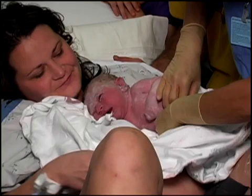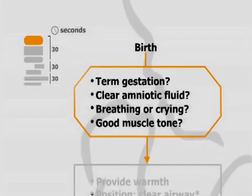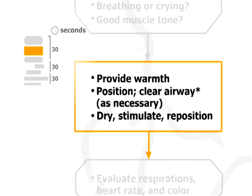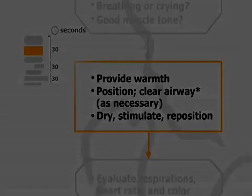How do you determine whether a baby needs resuscitation? There are 4 questions you must answer in a rapid assessment of every infant. Is the baby term? Is the amniotic fluid clear? Is the baby breathing or crying? Is there good muscle tone? If you answer yes to all the rapid assessment questions, the baby can receive the initial steps of resuscitation as routine care without leaving the mother.